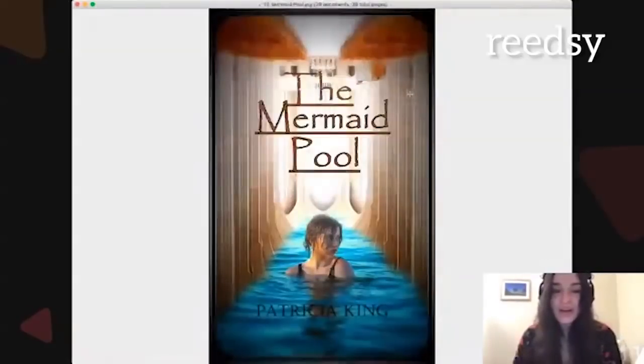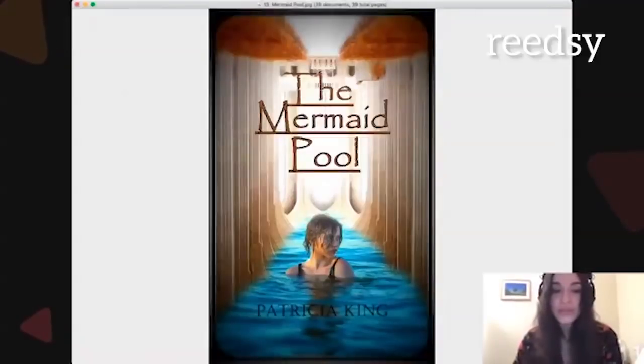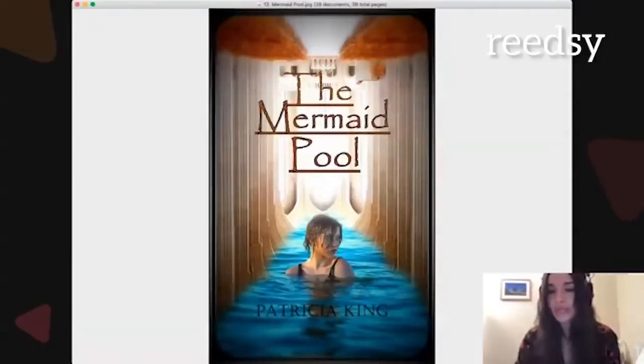I think the image of the girl in the water works quite nicely. You're trying to fit this into the cozy mystery genre, I believe. So I think the girl in the water works really well, but I think the background image is a bit confusing and a little distracting. So maybe it's worth getting rid of that completely and keeping it stark and focusing on the water.